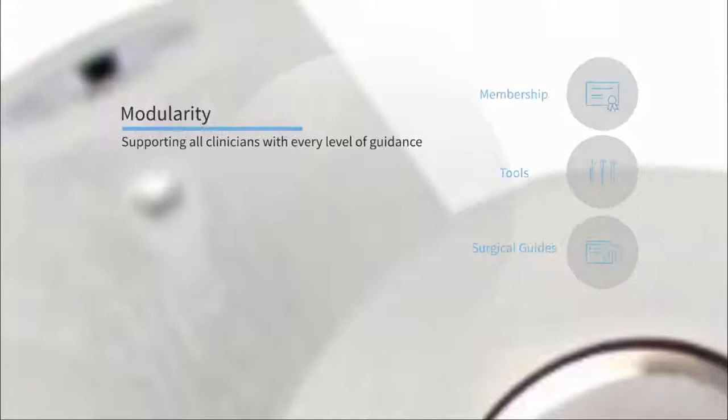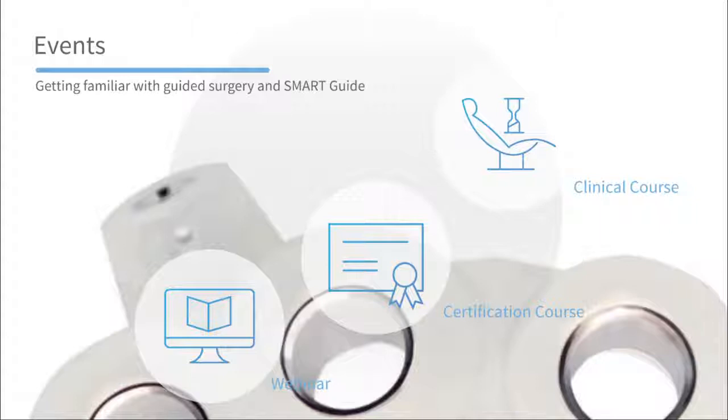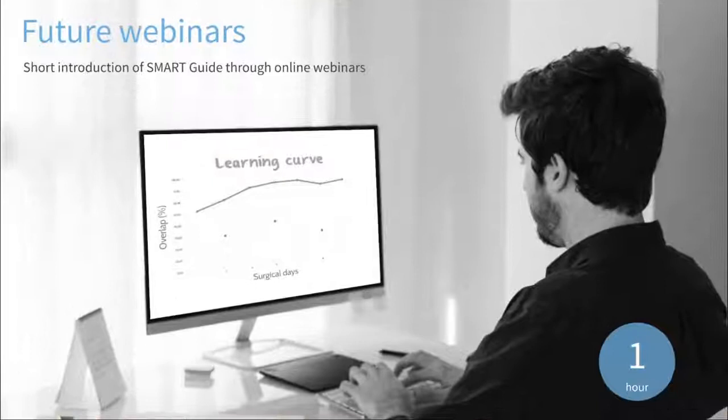So now I'm going to show you the events, what we are making. We designed three levels of events to get you familiar with guided surgery and with Smart Guide. The webinar is what you are listening to now. These are approximately 1 hour events with short introductions of Smart Guide technology through an online platform. It's great to get familiar with our ideas and with our system.